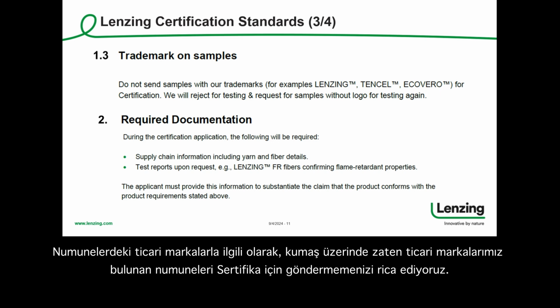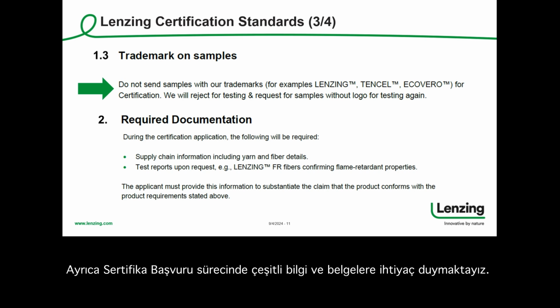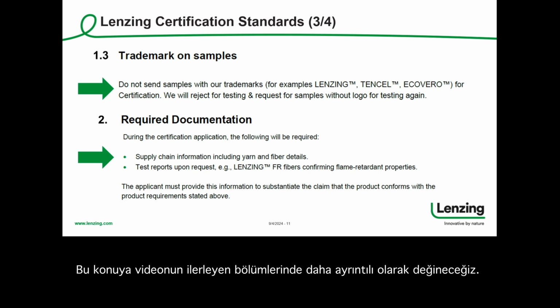Regarding trademark on samples, we kindly ask you not to send samples for certification that already have our trademarks on the fabric. We will reject those samples for testing and request for new samples without logo to be sent in again. We also require various information and documentation in the certification application process. We will come to this point more in detail later in this video.